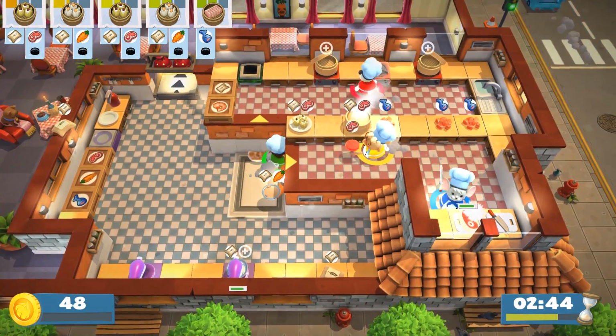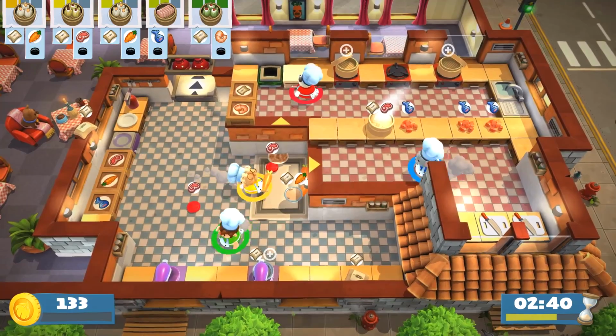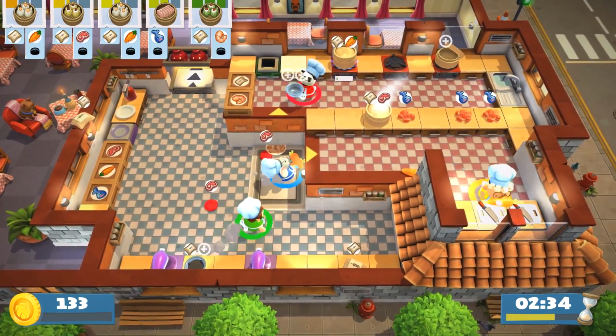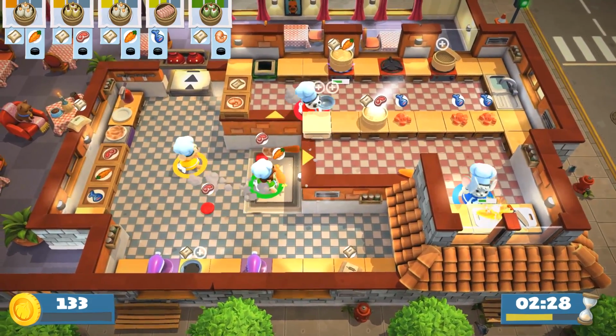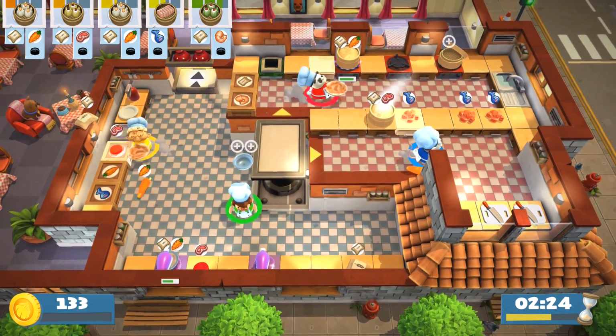I need a carrot still. Got it. There's a carrot coming your way. Okay, carrot bowl. And a dirty thing. I need a chopped carrot as well. Here comes your chopped carrot. Getting the bowl down is really hard. Yeah. Dirty plate.